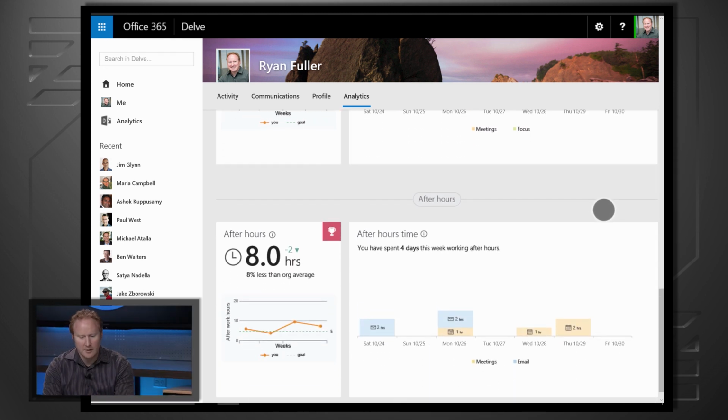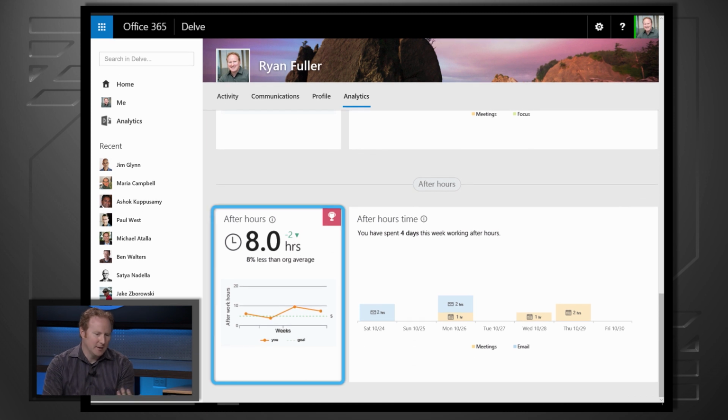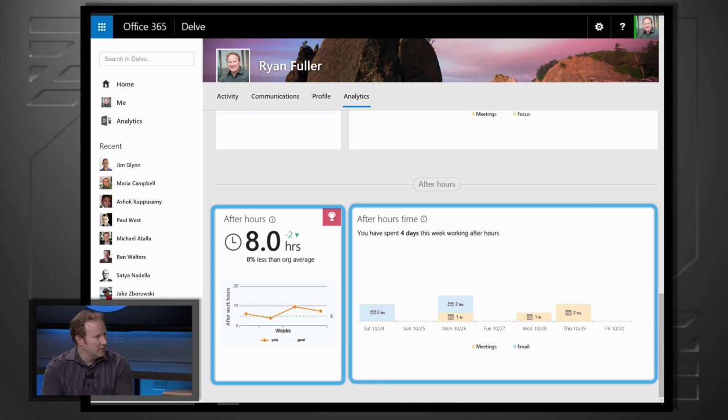There's similarly insights on after hours work. So this is how much time are you doing meetings or emails after 6 p.m. or on weekends. Obviously real implications for work-life balance and a major reason to try to improve that so that employees can be more engaged and more productive at work.